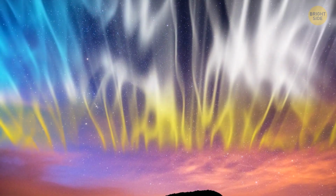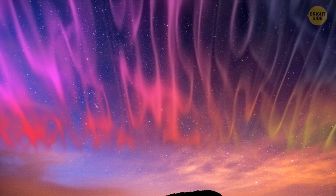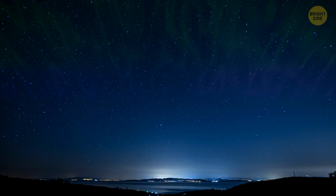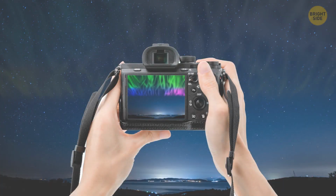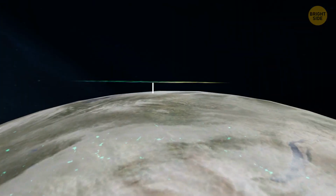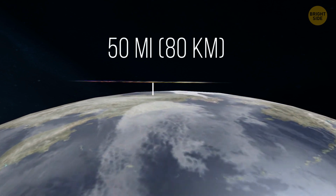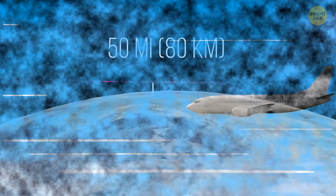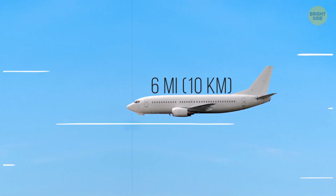The green-yellow part you're most likely to imagine while thinking of the lights is just the easiest to spot with an unaided human eye. Sometimes you might not see the lights at all, but your camera will still catch them. They might seem dangerously close to Earth, but the closest the northern lights ever get to us is 50 miles. For comparison, planes normally fly at around 6 miles above the surface, and that already seems like a lot.